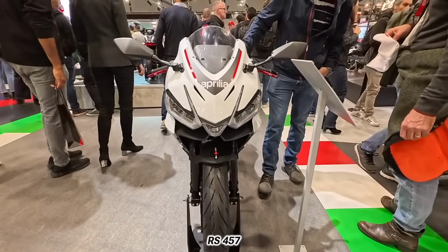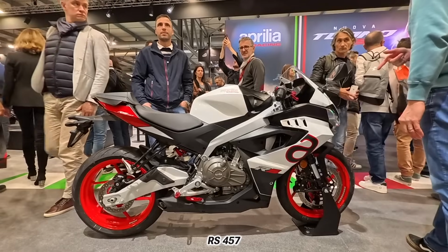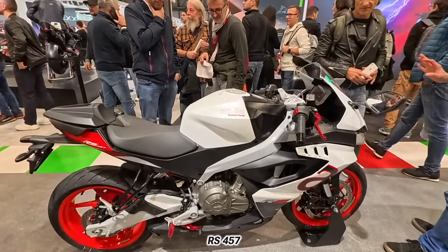This 457 looks great too. It has a parallel twin engine that makes 47.6 horsepower at 9,400 RPM with 32.1 foot-pounds of torque at 6,700 RPM. So it's extremely close to the CBR 500R specs-wise.